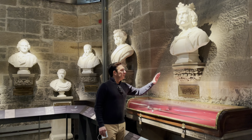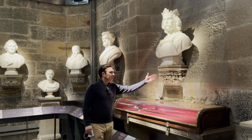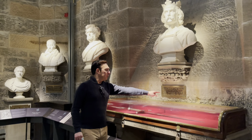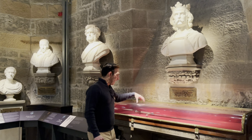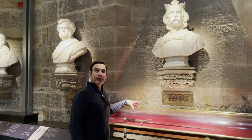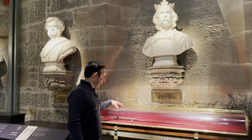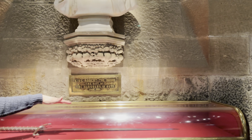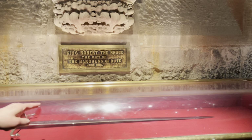The most significant statue is the King Robert the Bruce, along with one of his 5 swords being on display here, which looks very similar to the sword of William Wallace with almost the same length. Allegedly, King Robert had 5 swords which are being displayed in 5 different locations across the country, including the one in Edinburgh Castle.